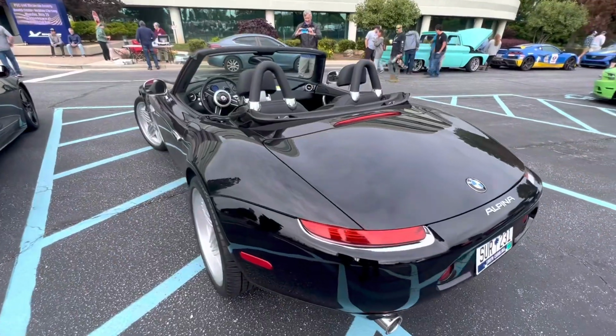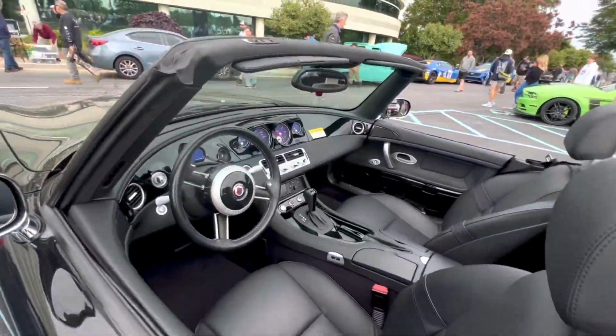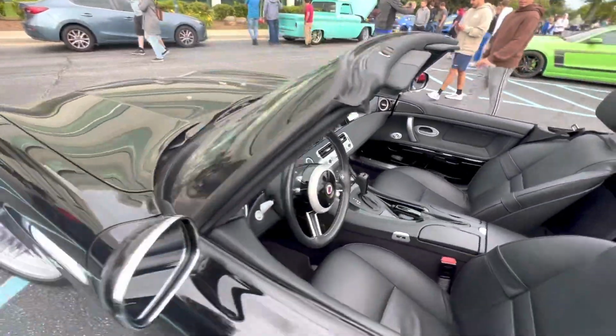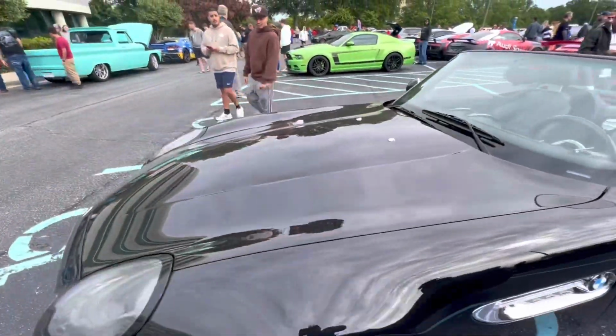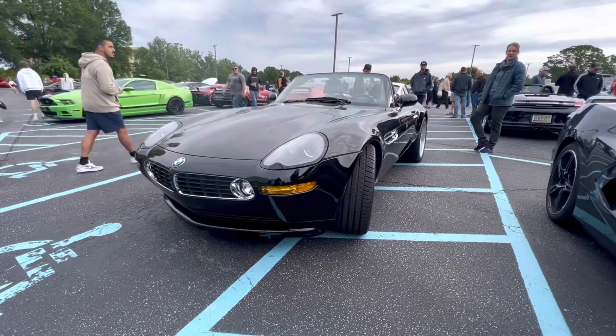Going on now. BMW Alpina Roadster. This thing is beautiful. Aged very well. This thing is cool. I've never seen one of these before, so this is kind of neat. I'm digging it.